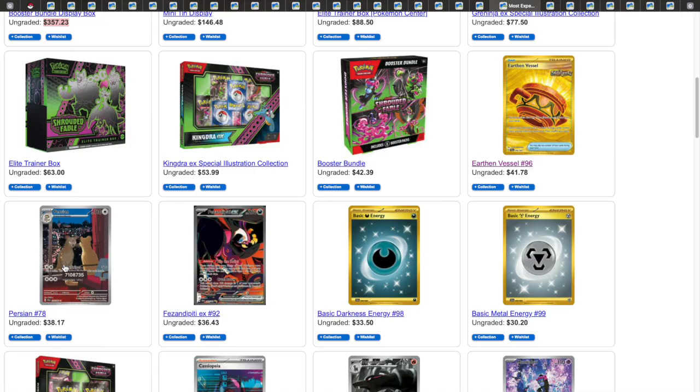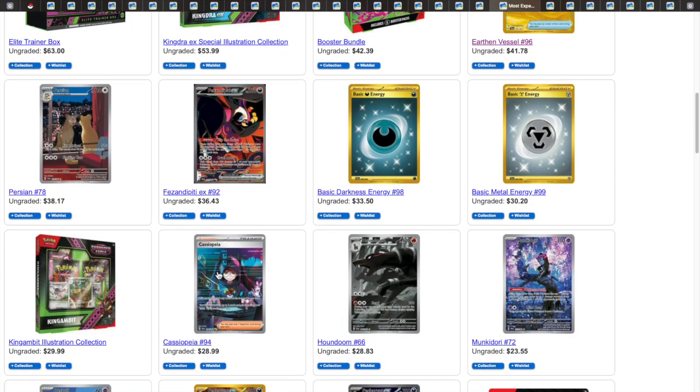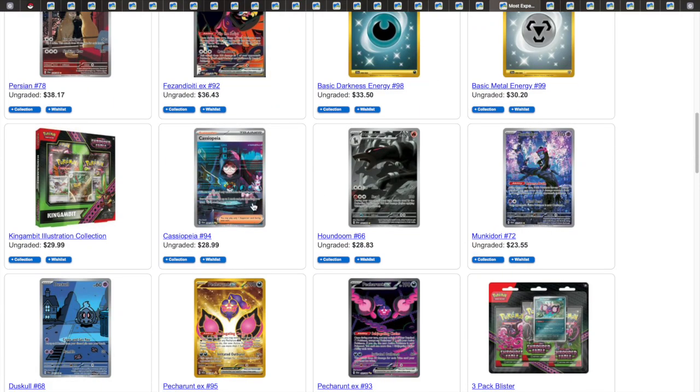Next up we have some art rares of Persian and Fezendipity, followed by some more gold cards. And I do remember this Cassiopeia card, the SAR. Some people were chasing this card from this set, but I'm surprised to see the price because it's dropped. It was about $80 when the set released. Now it's only at $30.